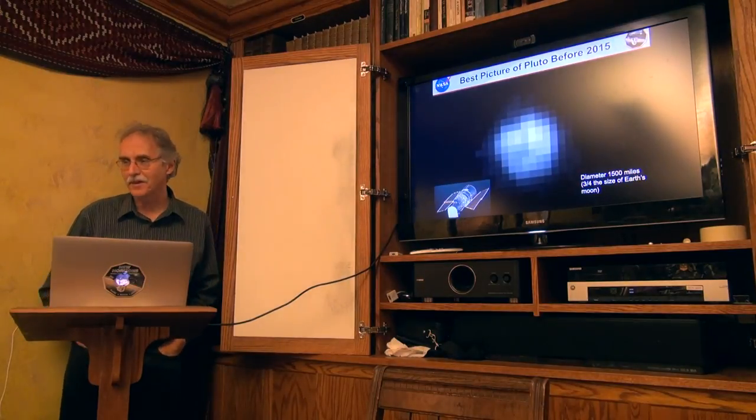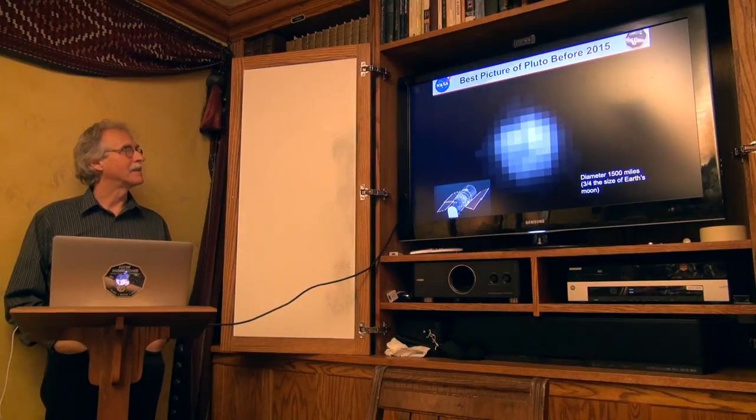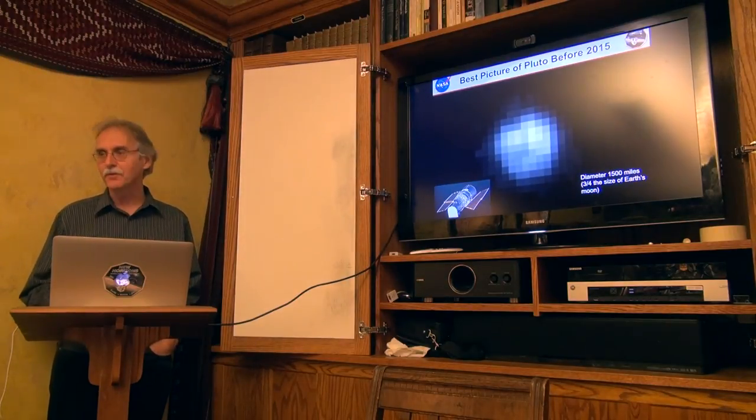And this was the best picture of Pluto we had until we sent a spacecraft there, which is why we had to send a spacecraft there. This is a Hubble picture taken in 1994, I think. And that's really as good as it got. You could tell there were bright areas and dark areas, and you couldn't tell much of anything else.